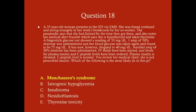So what we have here is a woman who has hypoglycemia. Not only is it hypoglycemia, but it's a refractory hypoglycemia. You've already given her dextrose. You would expect her to no longer have hypoglycemia now, but it came back. And so we are concerned about hyperinsulinemia. For whatever reason, there are many reasons that can happen, but we're concerned about hyperinsulinemia. In addition to getting your plasma insulin level, though, that's not enough. You need to also get your C-peptide level.